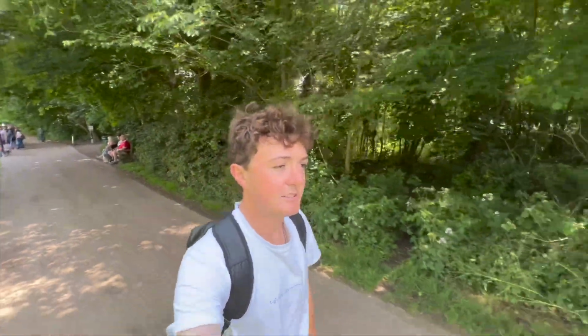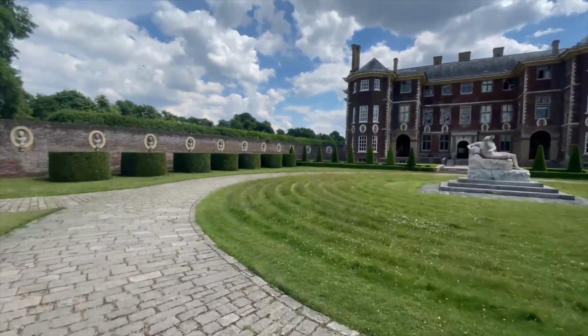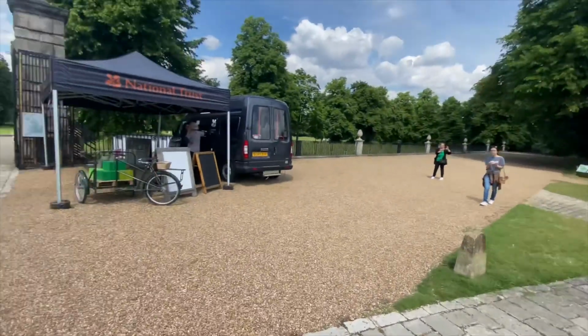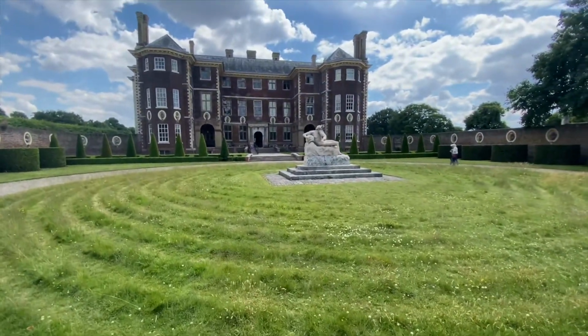Best boat ride ever. That was pretty cool though. All right, we'll walk up here and we'll go look at the garden, National Trust. And we're in. That was easy, I just had to show my National Trust card.